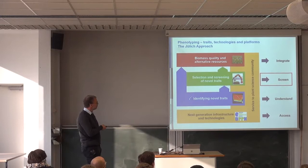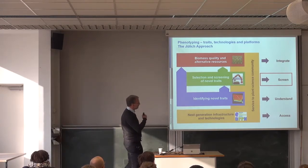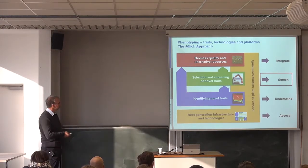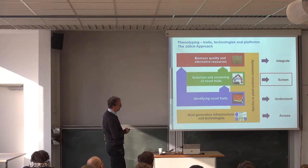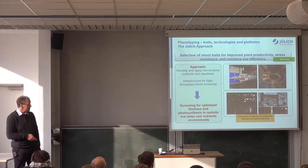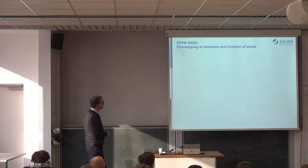So just to keep you in mind, there's another layer which is about above ground photosynthesis, crop diversity above ground, canopy structures from single cells to the globe, photosynthesis measurement. So that's Uwe's part, which is also in understanding crop traits. On this level then, selection and screening, we are developing a lot of technologies. There's a lot of technologies where we have non-invasive methods and standards, where we also have high throughput screening systems. I'll just run you through some of them.